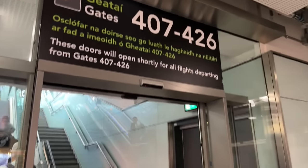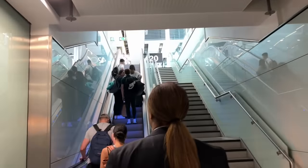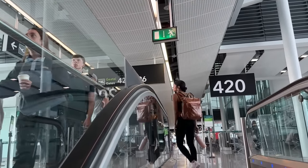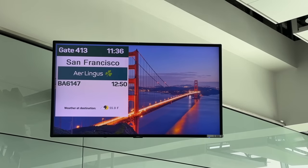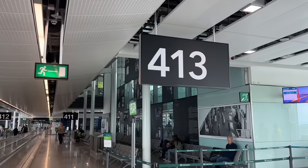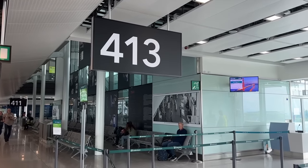Like I mentioned, there's only a few gates that are actually downstairs. It seemed as if the narrow-body aircraft were using the downstairs gates. So, being that we were in an A330, we headed up our escalator to the upstairs gates. It was a little bit less crowded here, although some of the gates were admittedly packed. We found our gate to San Francisco and grabbed a seat.